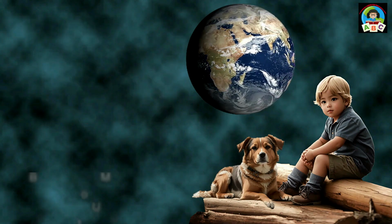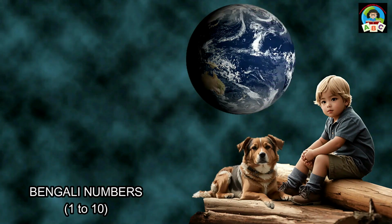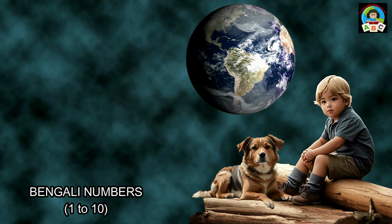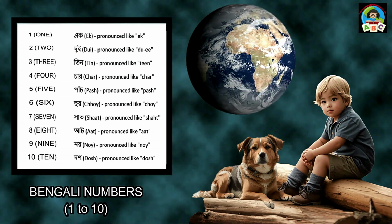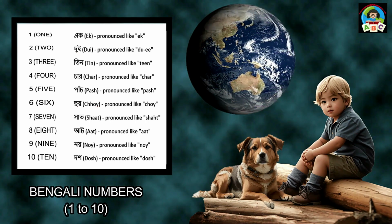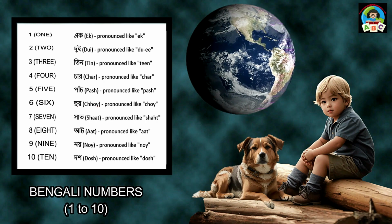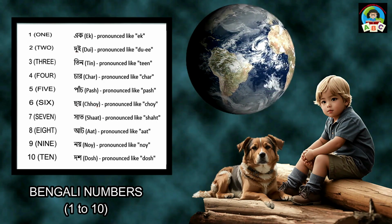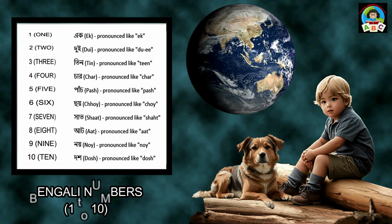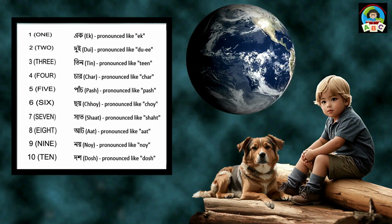In the Bengali or Bangla language, which is primarily spoken in Bangladesh and the West Bengal state of India, the numbers from 1 to 10 are written in the Bengali script. Here are the Bengali numbers along with their pronunciations: Ek, Dui, Tin, Char, Pash, Choi, Shat, Aat, Noi, Dash.